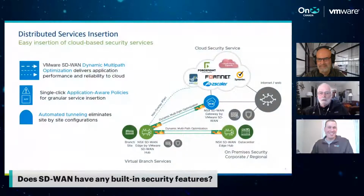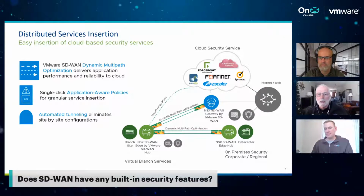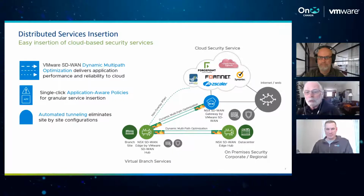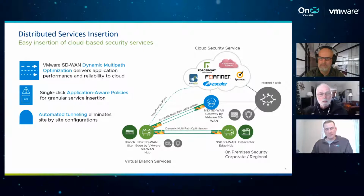Does SD-WAN have any built-in security features? So, hot button, Michael, you want to start? Yeah, I mean, it's got quite a few, and certainly security is important as more and more of the commerce is being done over the network. But one of the first things is PCI compliance. So SD-WAN can isolate credit card traffic and provide security for it. It can provide network segmentation so that PCI traffic or guest customer traffic are kept separate from each other.